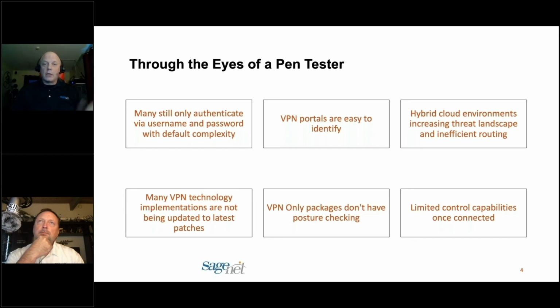Amazingly enough, many of the organizations that we work with are still using just username and password for authenticating to a VPN. Hard to believe since two-factor authentication has been out there for a long time, but this is a reality. And their internal domains are just using a default complexity, which is, if I were to throw out Winter2020! with a capitalized W and a bang on the end, likely somebody in your organization has that password right now. Just crazy, and that hits the complexity requirements from Microsoft. So a little tidbit for you to take back to your organization to put into your security awareness.